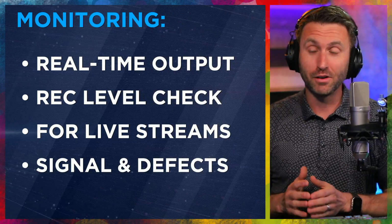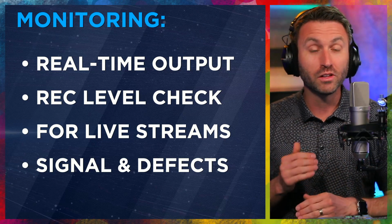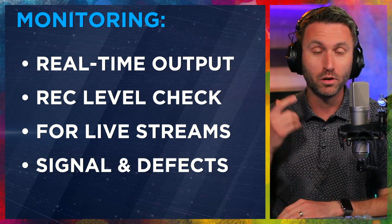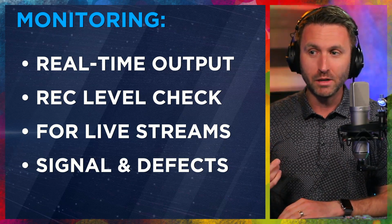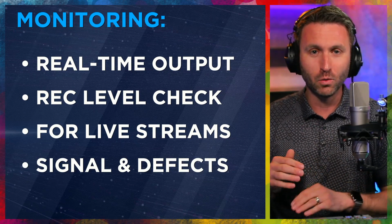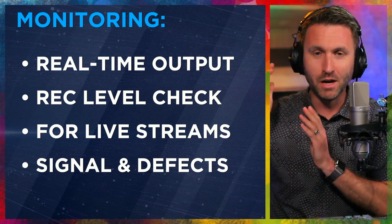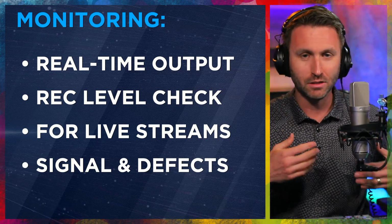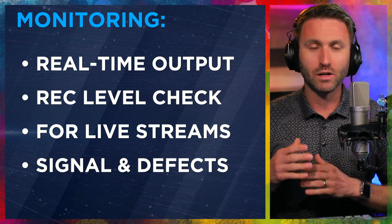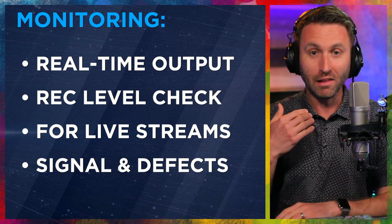And then last but definitely not least here, monitoring your audio. I think it's so critical, if you can, to get a real-time output of what you're recording, what you're streaming. And this is so that I can get a level check, right? Before I hit record, I can see, for example, here in the home studio, I've got my meters up. I can see that I'm not peaking. Now, of course, I'm using compression and there's a little bit of limiting going on, so I can't really peak it. But if that weren't the case, I want to make sure that my levels are good.